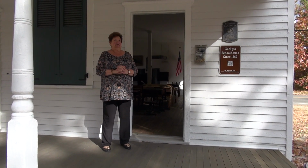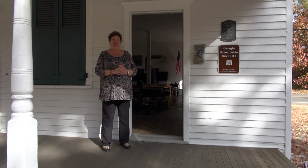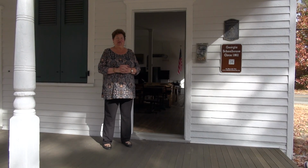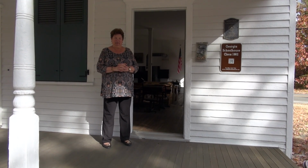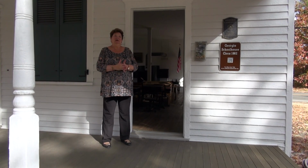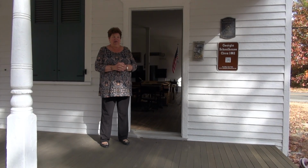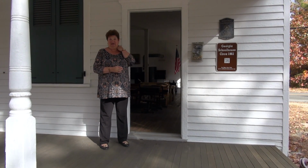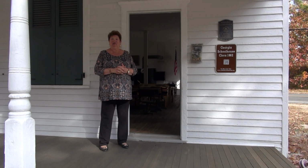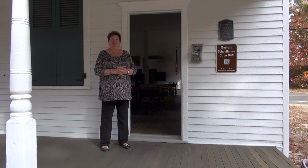This schoolhouse is the third building that was built on the site. It was built in 1862. The original schoolhouse was built in 1735. The property was on a land grant from the King of England to the proprietors of East Jersey, and it was to be used for religious and educational purposes only in perpetuity.